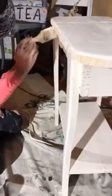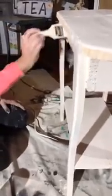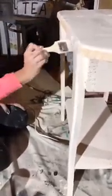So this is just a wooden table made by a local gentleman who does woodworking, which seriously, isn't this like a dying art? It's hard to find anybody who actually makes furniture anymore by hand, right?